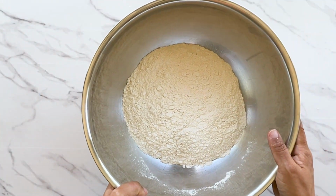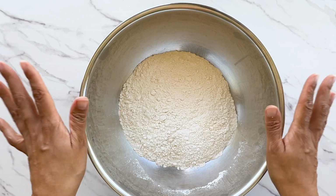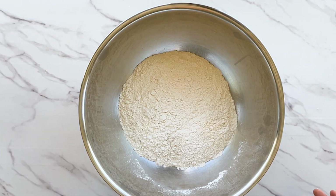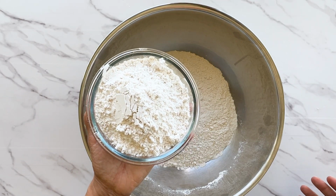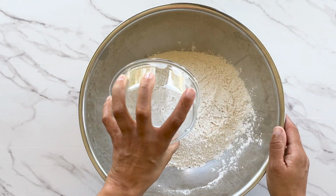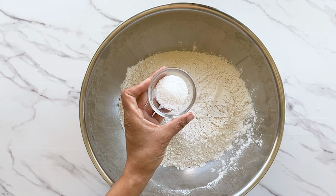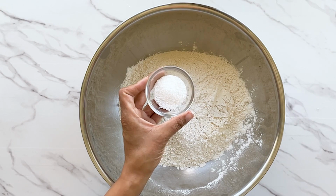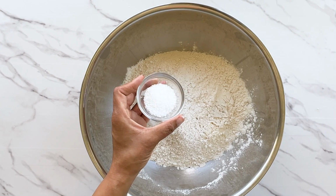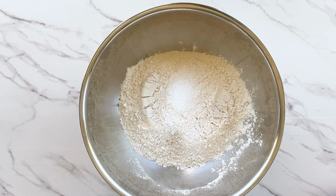The next layer is called the détrempe, or the dough layer, and that begins with 4.5 cups or 585 grams of all-purpose flour. You're also going to need 2 cups of bread flour, that's 280 grams. Also 1 tablespoon or 15 grams of kosher salt. And the salt you can decrease to 2 teaspoons, which is 12 grams, if you're following a low sodium diet.